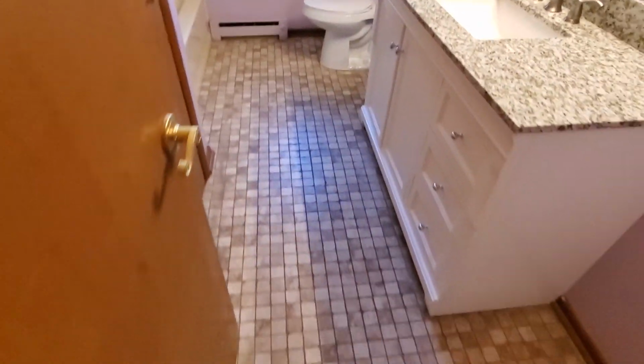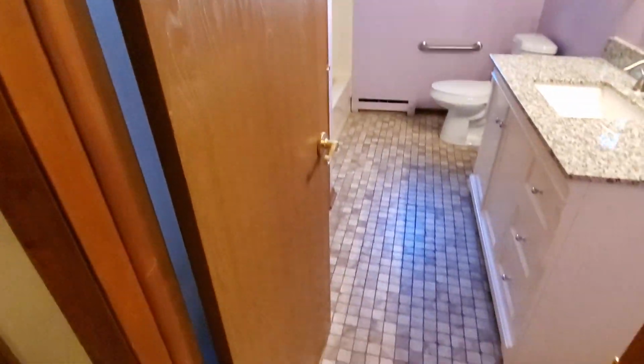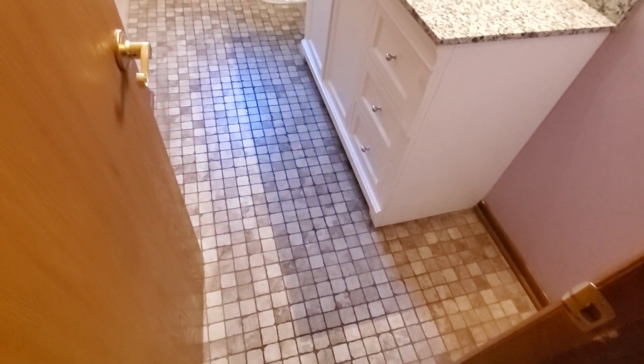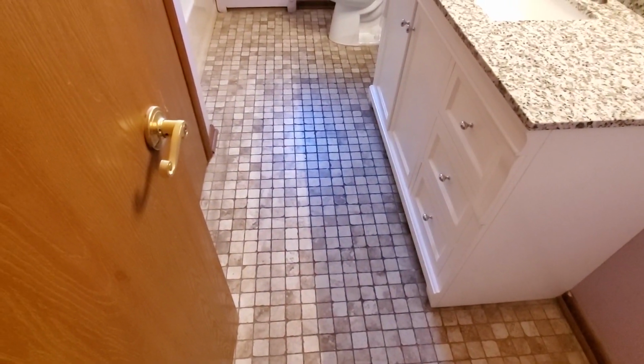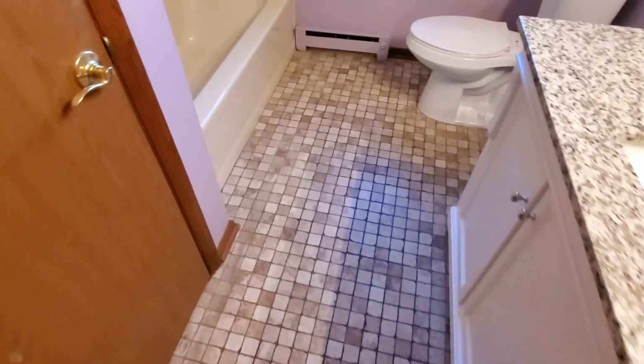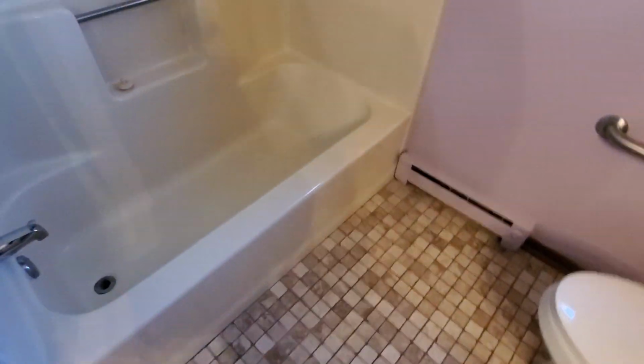The flooring in here, again, is showing some age. The doors are obviously showing some age. We'll make sure that these are all painted up white along with the trim, but the tile floors could come out and be upgraded at a later time. We'll make sure those are cleaned up just like the kitchen tiles. The bathtub and the shower, pretty standard, nothing much to it.